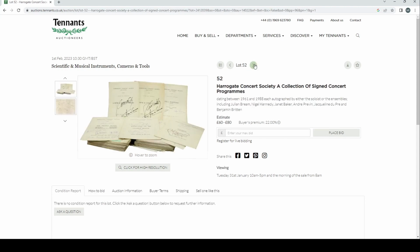Harrogate Concert Society, a collection of signed concert programs between 1961 and 1988. Includes Julian Bream, Nigel Kennedy, Janet Baker, André Previn, Jacqueline du Pré, and Benjamin Britten. Interesting, 60 to 80. Interesting lot there.